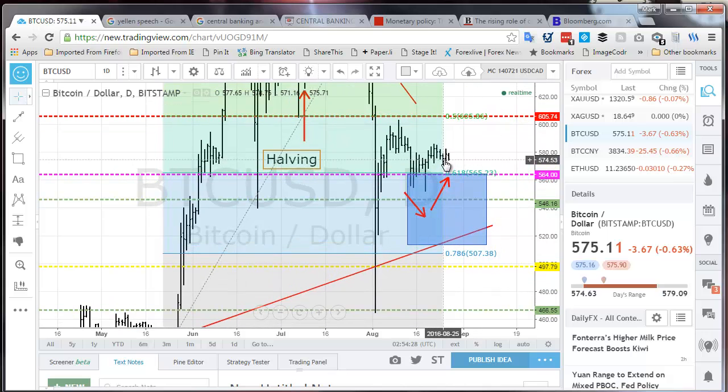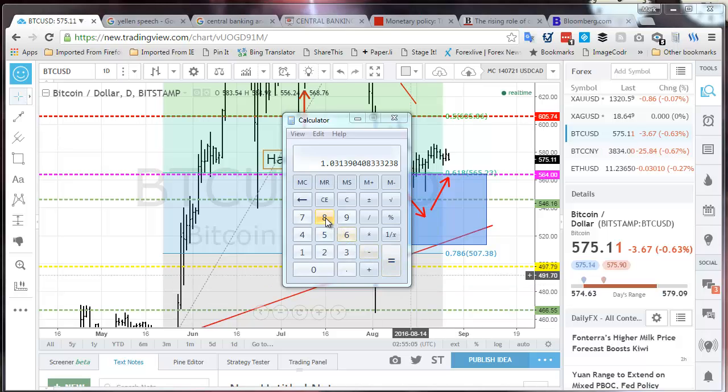So that's this bar here. Yesterday is the 25th. That's the 26th. So this is in my time zone, and the high and low for that day. The high is 582. The low is 574. So that's a mere $8. $8 over 574 is a very small move. And let's just calculate how small a move it is. 8 divided by 574 is 0.1%. So that is a very small move.